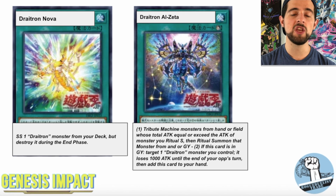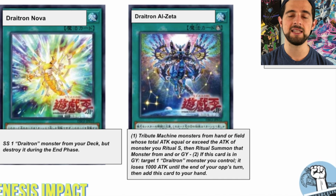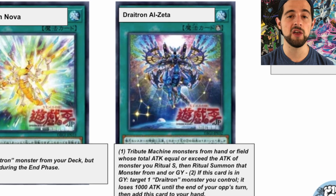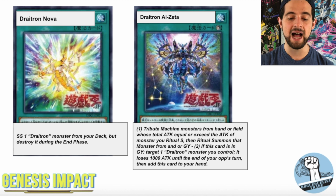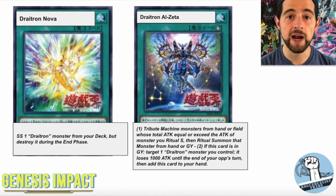And the next one is the ritual spell, and the great thing about this ritual spell is that it can generically summon any ritual monsters, which then opens the realm of possibilities for things like Necros and all the other ritual archetypes out there. Draitron Alzada. Tribute machine monsters from your hand or field whose total attack equals or exceeds the attack of monsters you ritual summon. Then ritual summon that monster from your hand or graveyard.